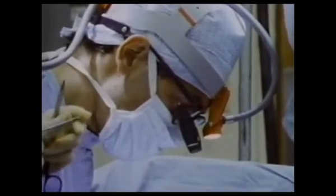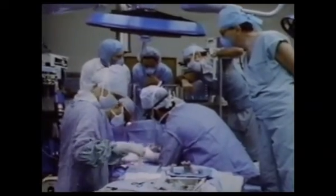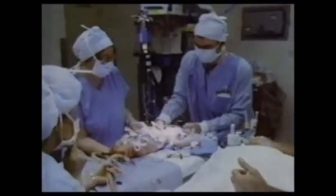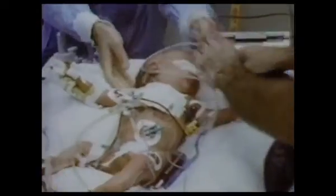Back at the Boston Children's Hospital, 5 hours have passed. 5 hours of intricate surgery, and baby Travis now has a properly constructed heart, correctly connected to his vital blood vessels. A surgical team with skill and courage has taken a baby facing certain death and given him a chance for a normal life.